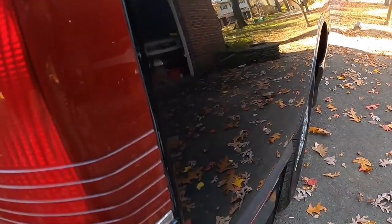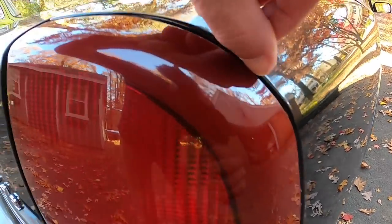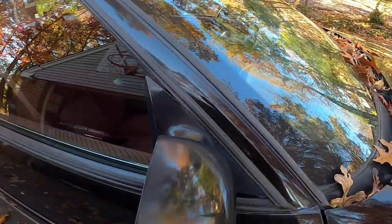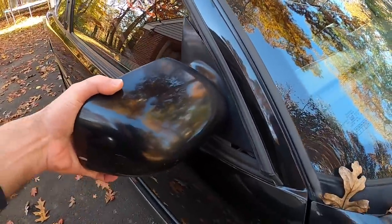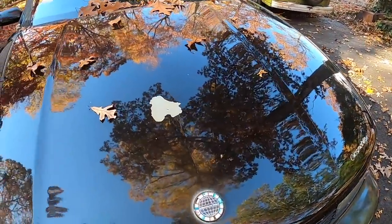I'm not trying to cut through the clear and get into the color, but all the detail work and the compounding and all the micro scratches, it all needs to come out before I'm satisfied with this. Now, you can also see the mirror is kind of mangled here, bent out of the housing, and it's all floppy. And over here on the hood, this is something that just recently started happening.